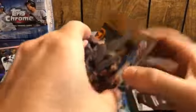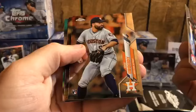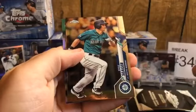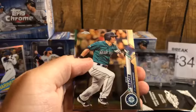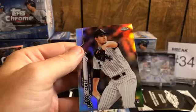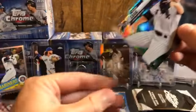Corey Kluber, Rangers. Jose Urquidy, Astros, base rookie. Kyle Seager, going to the Mariners. And it looks like we got a little rookie refractor coming up. It is. Wrong White Sox, Dylan Cease. Dylan Cease refractor going to the White Sox.